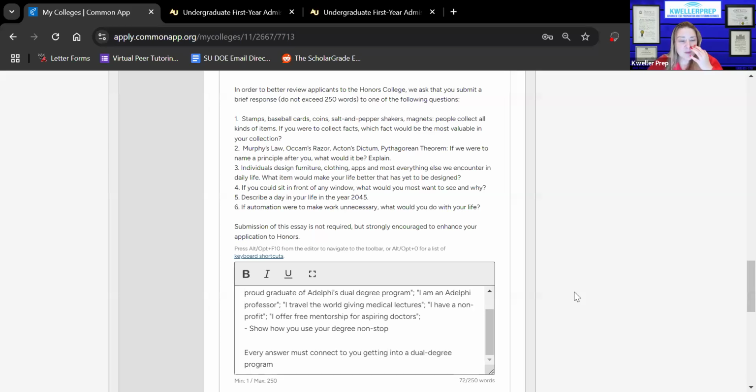Let's keep going. Oh, by the way, it says here, submission of this essay is not required. Everybody look at this. This is a huge mistake. It is strongly encouraged to enhance your application. Why on earth would you not try to enhance your application? It's highly competitive. Everything that's optional is not optional, okay? Go out of your way to answer every prompt. Let's keep going.